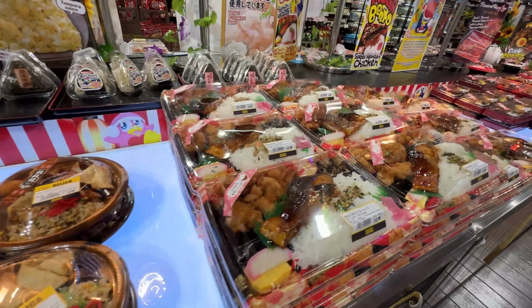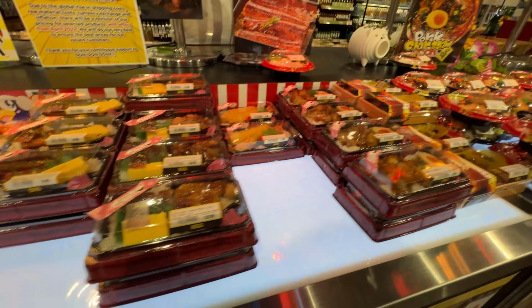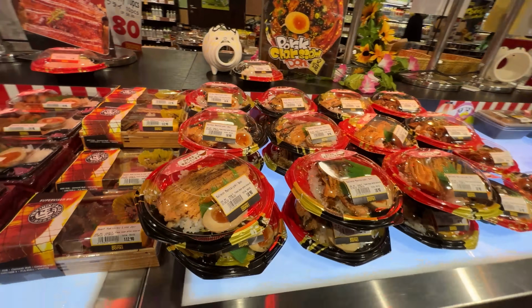There's countless snacks to try. There's so many prepared foods to try. I'm just glad I found this place towards the beginning of our trip here, so there's definitely gonna be a lot more visits here. It's gonna be really fun tasting this place little by little.